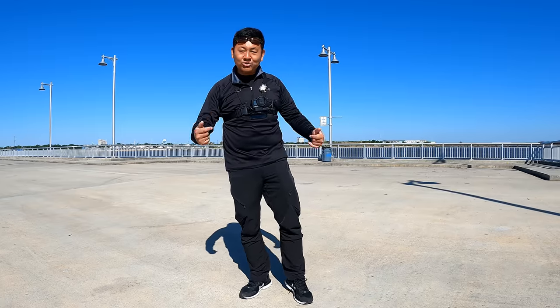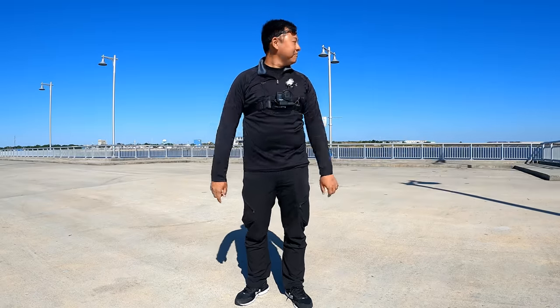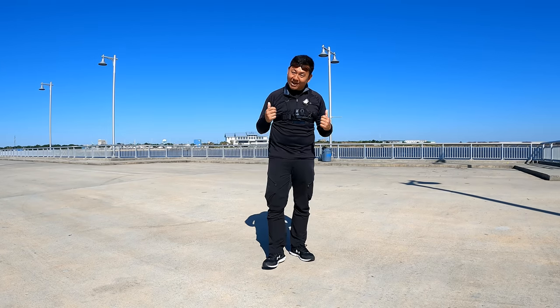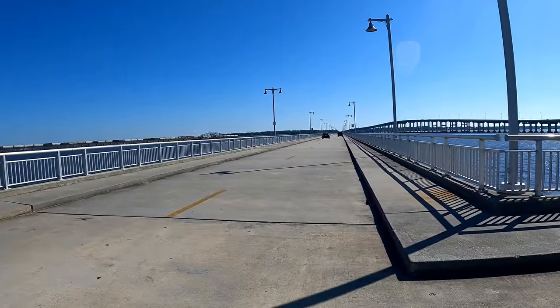Well, without further ado, this is the first fishing spot that I have chosen for the Biloxi area. It is a little bit windy, as you folks can see, right? So the audio in this video may not really be that prime. And this spot's pretty special. You folks just saw that car right over there, right? This is the Biloxi Fishing Pier.